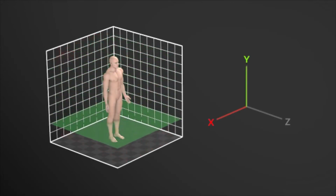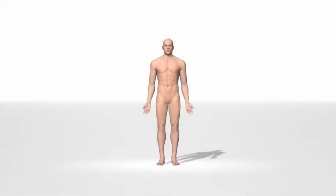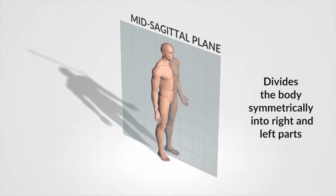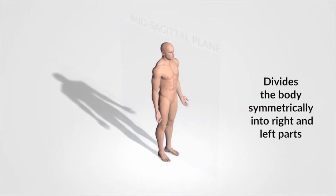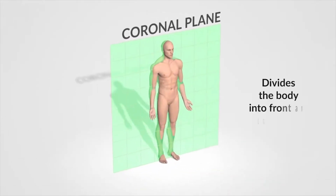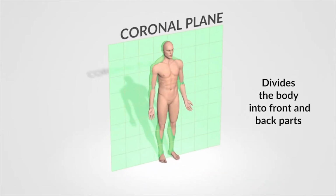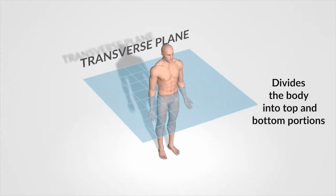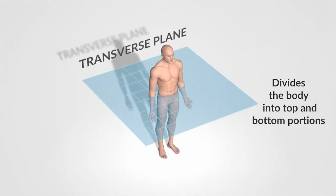Here we have 3 planes. First, the sagittal plane. Sagittal plane is a vertical cross-section of the body separating the left side and the right side. Second is the frontal plane, or what we call the coronal plane. It is a cross-section that divides the front and the back. And third is the horizontal plane or the transverse plane. This plane divides the body into upper part and lower part. And we also have what we call the parasagittal plane, which is another division of a sagittal plane.